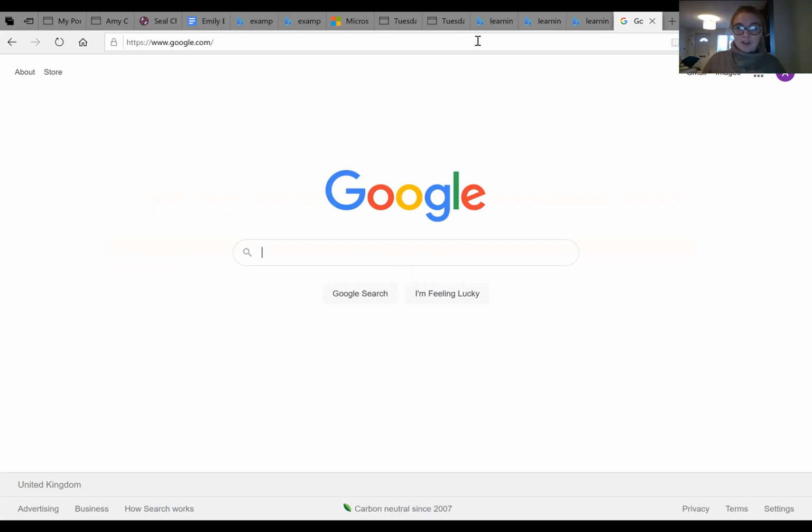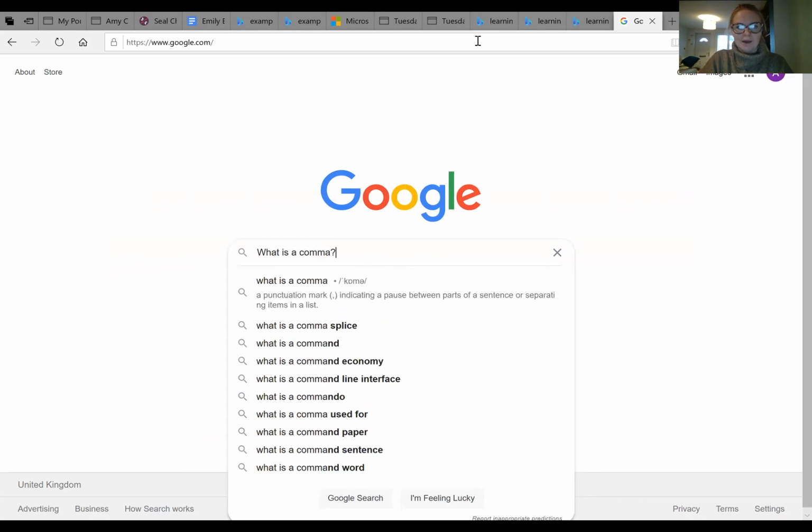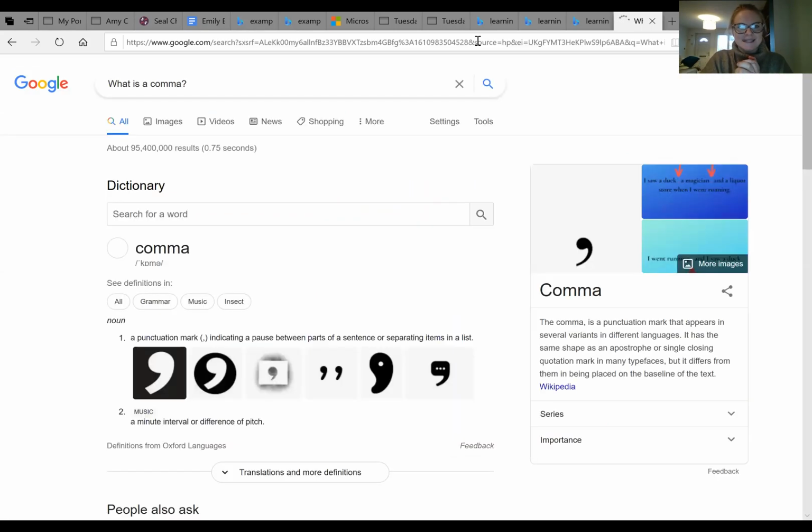Right, hopefully now you've got your Google in front of you and you can type in, because we're trying to find out what is a comma, aren't we? So I'm going to just type into the Google bar, what is a comma, and press enter. And you can see, look, it brings up lots of pictures of our comma and it gives me here a definition. It says a punctuation mark, which indicates a pause between parts of a sentence or separating items in a list.